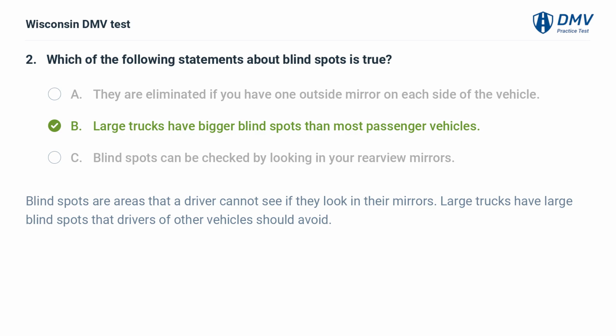Blind spots are areas that a driver cannot see if they look in their mirrors. Large trucks have large blind spots that drivers of other vehicles should avoid.